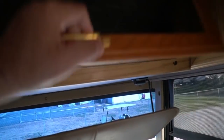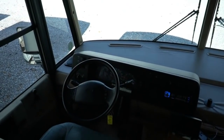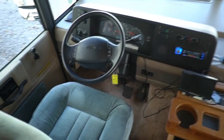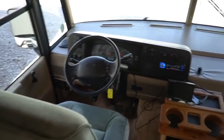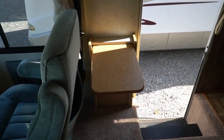They've upgraded the TVs, HD TVs front and back. Little crank-up satellite dish on the roof. DVD player. Still got the original little inverter so you can watch TV with your inverter while you're driving down the road if you didn't want to run the generator. Seat swivel for party seating. You got a little small table right here. You can swivel the passenger seat around and use it for a desk or extra eating area.